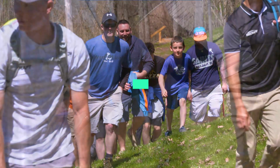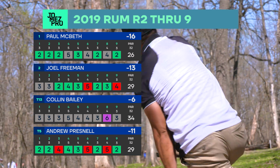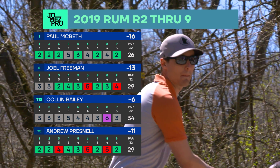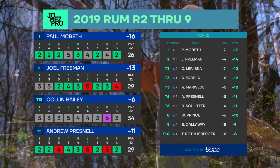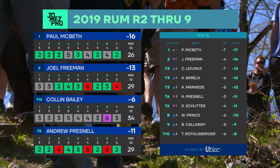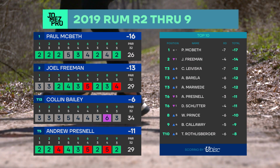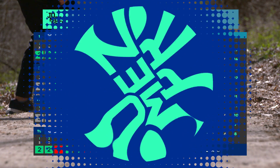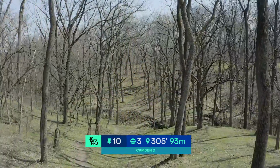Let's get to it. We're playing the back nine of the very technical Camden 2 course designed by Chris Bragg. Yeah, we've had some pretty good scores on the front nine. I had a 6 under, right, 2, 4, 6. Yeah, 6 under right there. And Presnell out of par yet. Oh wow, he has been up and down. Colin's still having a tough round, but he's looking for his first birdie and stepping up to hole 10.